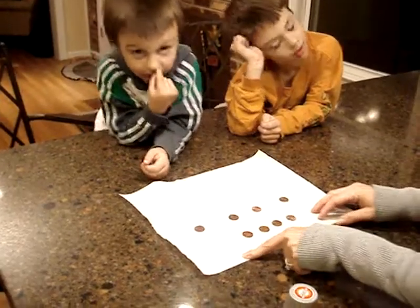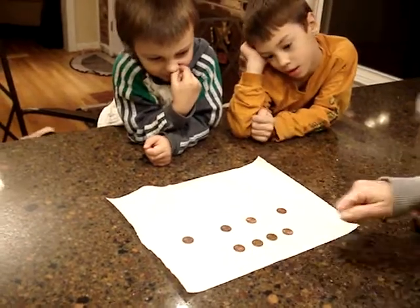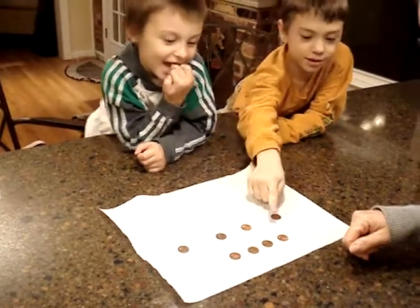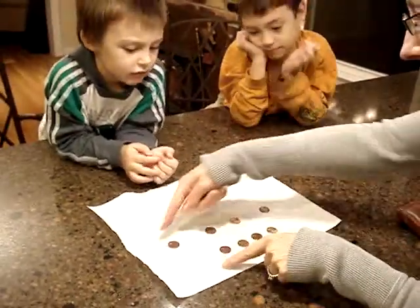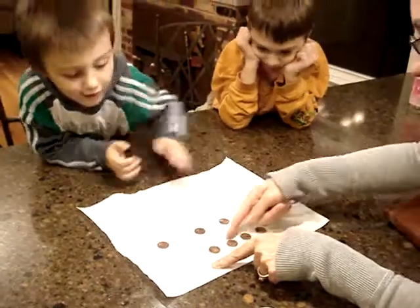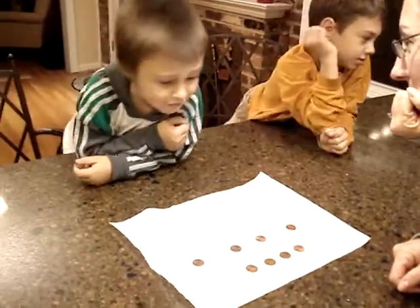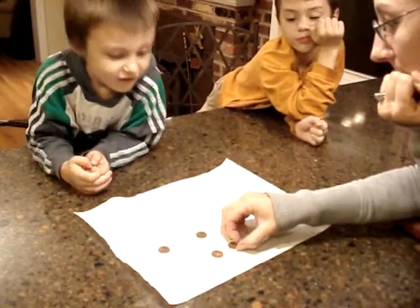Okay, ready? Okay, Andrew, there are two rows of pennies. Which row of pennies has more pennies? Same. That one was left out. No, which row? The whole row. Same. Andrew, you tell me, that they're the same? Yeah, can you count the pennies?